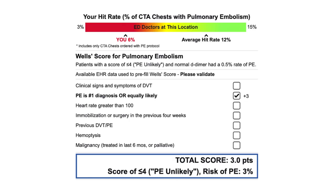So the tool was designed to support the pretest probability assessment of pulmonary embolism in the emergency department. Physicians and APPs ordering a CTPA for PE were shown a clinical decision support tool if the patient's Wells score was low. We calculated the Wells score in the background using patient data from the EHR and the Health Information Exchange. One ED was shown the tool without any nudges.